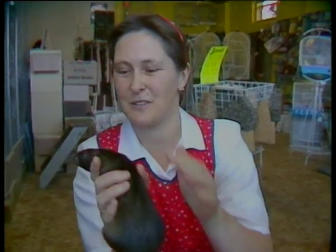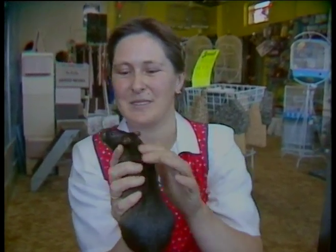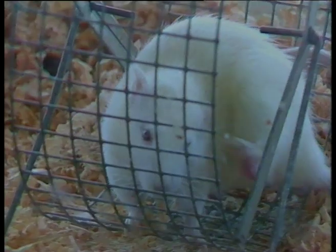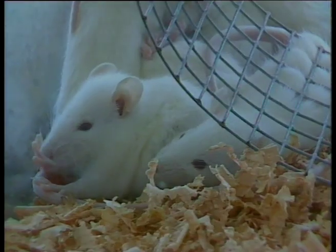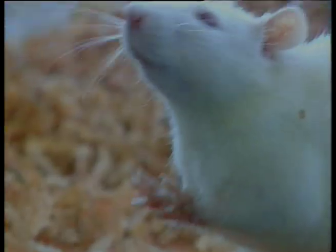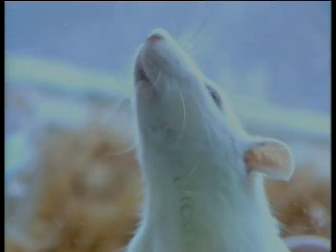We're very attached to the rats. We love them. I've been offered a lot of money for this rat time and time again, but there's no way I'll sell him. What's the attraction, do you think? They're just a good pet to have. People that live in units, houses where you can't have a dog or a cat, it's against the lease, they'll buy a rat.